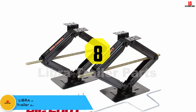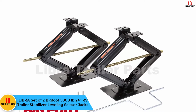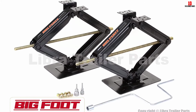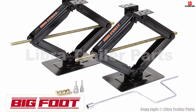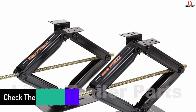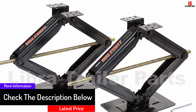At number 8, we have the Libra set of 2 Bigfoot 5,000 pounds 24 inches RV trailer stabilizer leveling scissor jacks. I wanted to include these scissor jacks because they differ from most of my other picks, and can prove to be useful in many situations. Unlike most of the other scissor jacks, these are prefixed, stabilizer leveling scissor jacks. This means that their primary purpose is leveling and stabilization of RVs.